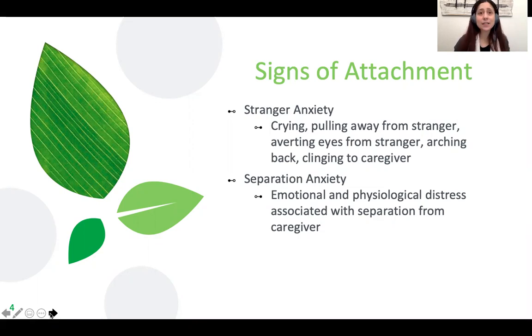Stranger anxiety is exactly what it sounds like, discomfort in the presence of new people. This may manifest as crying, pulling away from the stranger, clinging to the caregiver, and averting their eyes from the stranger. This response depends on the caregiver's response to the stranger, meaning if the caregiver speaks to and about the stranger in a calm, positive tone, the infant's anxiety may be reduced. There is also cultural variation based on shared child rearing, for example. So a child who is used to being cared for by multiple people will have less stranger anxiety.